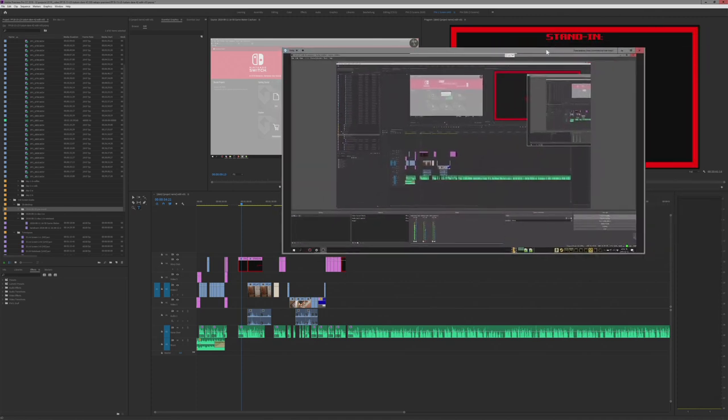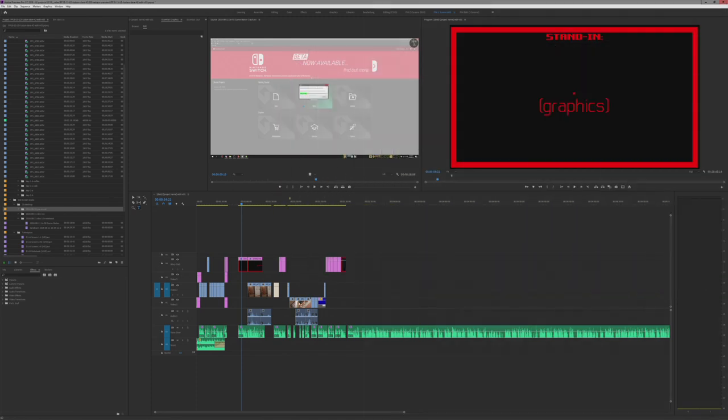By the way, you can see here, this is my TeamViewer. This is how I'm controlling now the laptop that is doing the streaming.